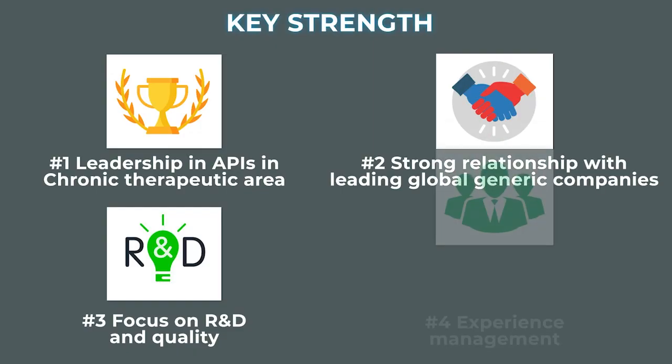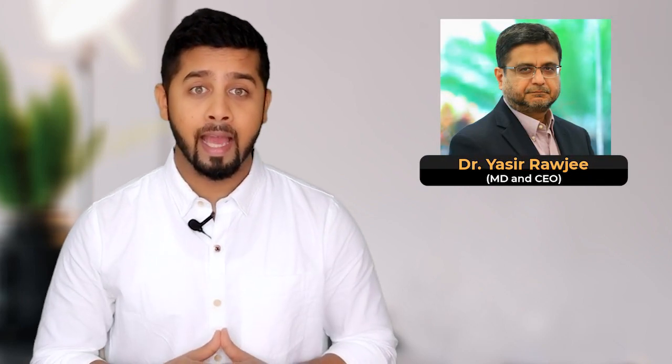Fourth strength is experienced management. Their MD and CEO Dr. Yasir Razvi has over 2 decades of experience in the global API industry. Their operations team is headed by Mr. Vinod Nayak, who has over 2 decades of industry experience. Their CFO, Mr. Bhavesh Pujara, has over 15 years of experience in finance. So overall, a very experienced management team.